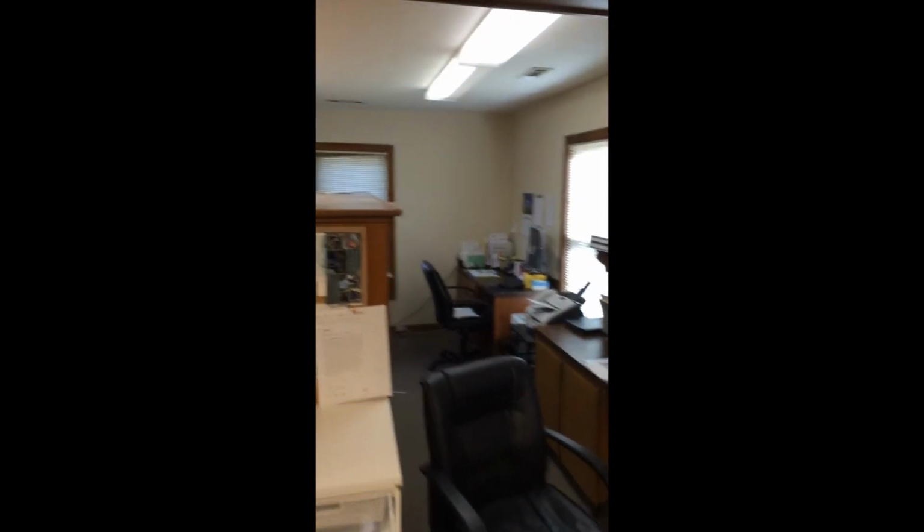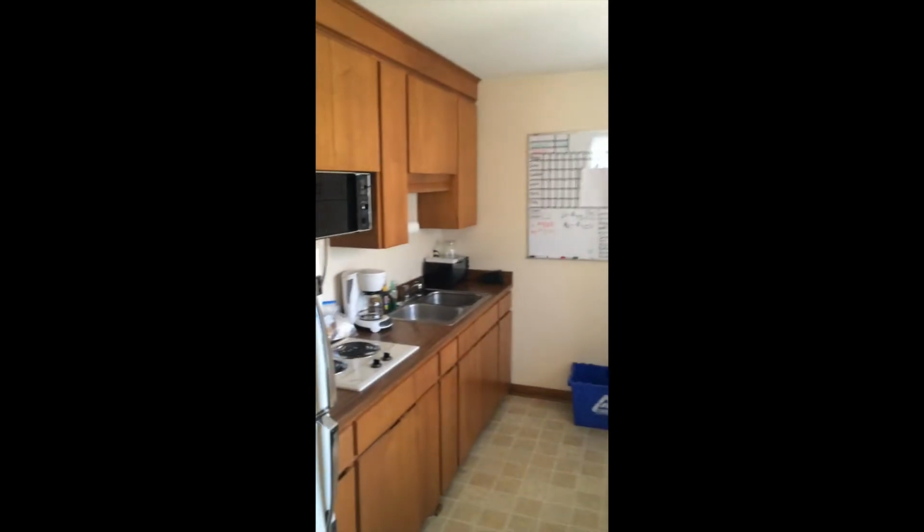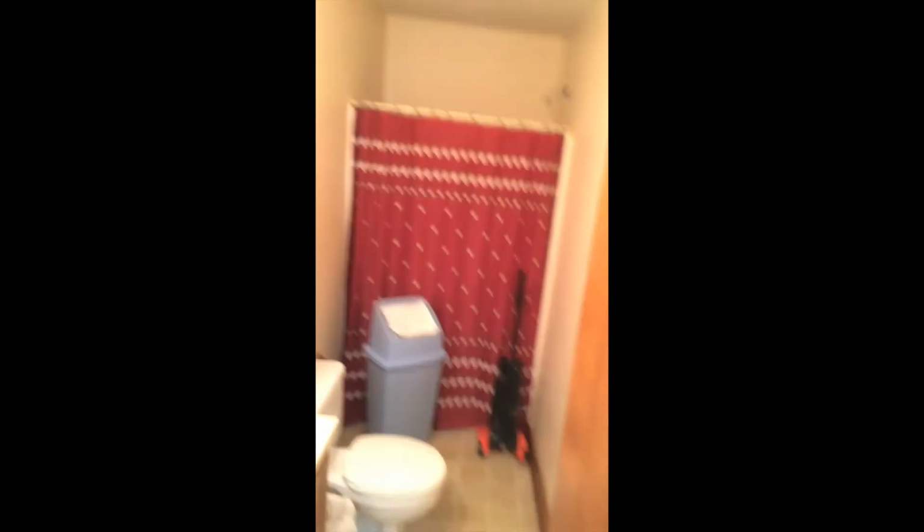You came into the reception. You also have the ability to see the administrative area. There's a kitchen area or a break room for staff. And then walk back up and you have a bathroom for your staff there. And then you can also walk back and either have a patient restroom or a restroom for the people that will actually work in your office.